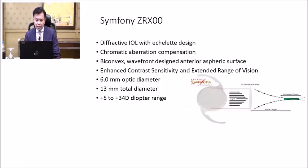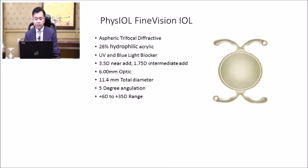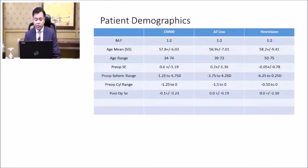We've gone through the design of the Symphony already earlier on in the presentation. The at-LISA trifocal has 3 points of focus with a near and intermediate add. It's a plate haptic lens. And similarly, the FineVision has a stronger near add with an intermediate add as well, with a very good dioptric range. When we look at the patient demographics for the 3 groups, again, very similar, slightly on the younger side because they were refractive lens exchange as opposed to just cataract surgery.